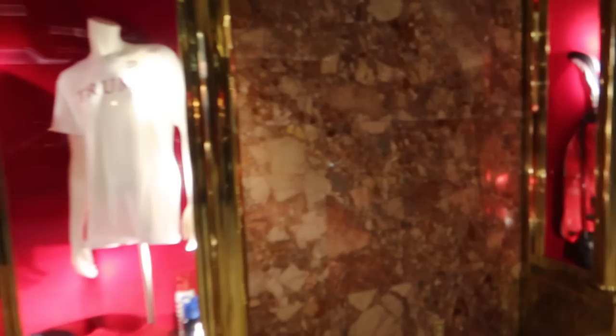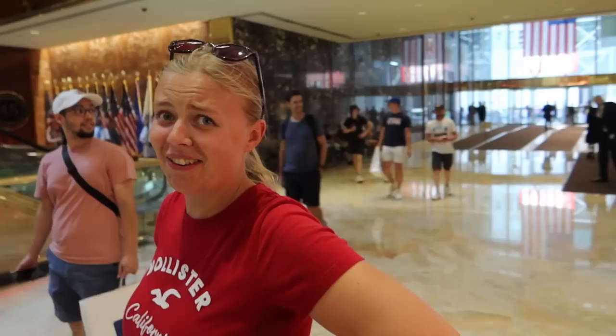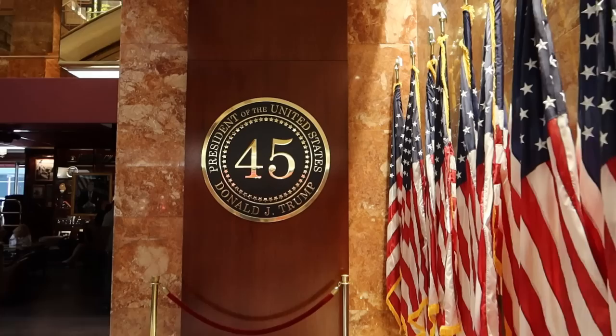Oh, Trump Tower. There you go. You got the Trump Cafe, the grill, home to the public. I thought we were going to come and have a look inside Trump Tower just here. It's very gold inside here. There you go, all of Trump's merchandise. We'll keep this video political free though. I say that, we've just seen the US president, but there we go. It's very nice in here though. All the flags just over here. And this on the wall, there we go. President of the United States, number 45, Donald J. Trump.